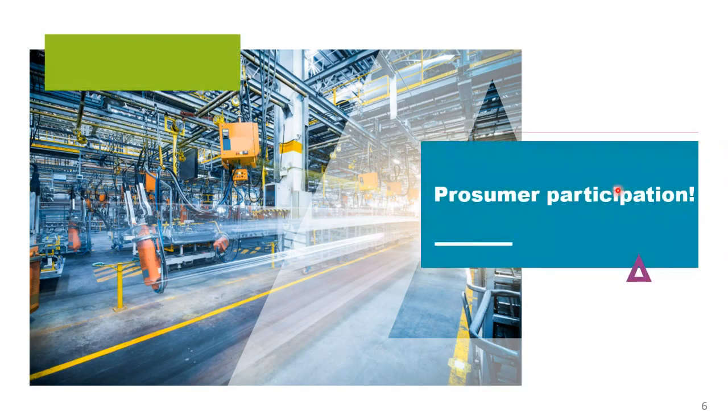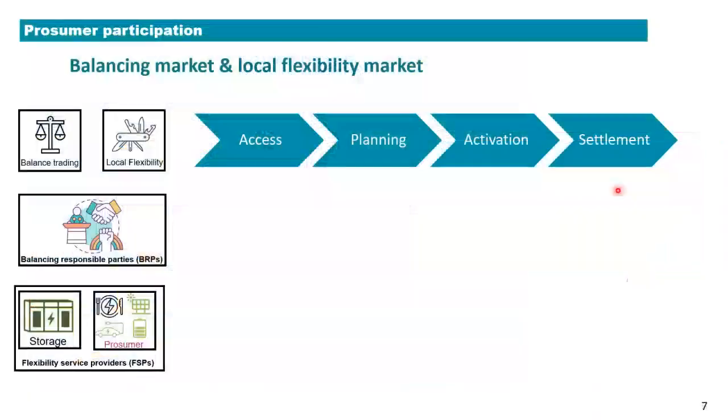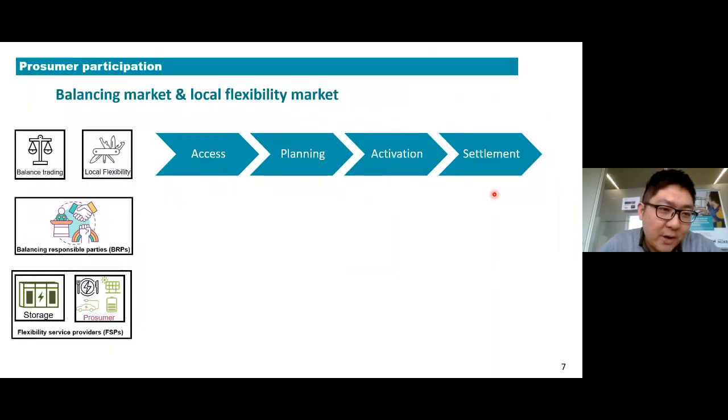So let's first have a look at the process. Although balancing trading and the local flexibility market are different in terms of scale and size, the organization is more or less similar. They are both organized via balance responsible parties who connect the flexibility service providers, both large scale and small scale, to the market. So in total, you can decompose the process into 4 different phases.